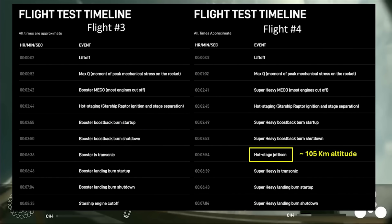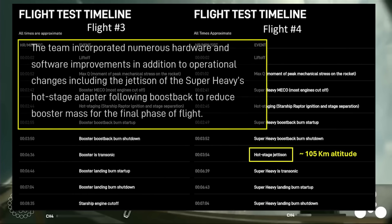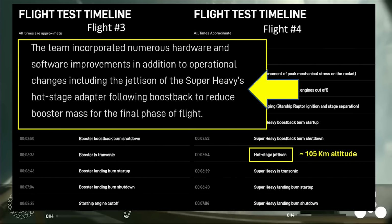We'll also see a significant change for Flight 4 profile versus Flight 3, and that is with the jettisoning of the hot staging ring. This is scheduled to happen shortly after the boost back burn is completed. That would be at about 105 kilometers in altitude, and the explanation from SpaceX is that this is to reduce the booster mass of the final phase of flight.